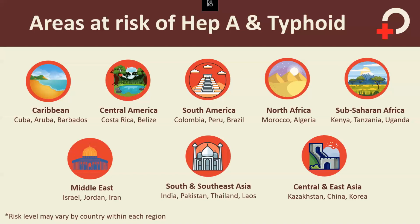So another thing that sticks out when we look at this page is that there are a lot of regions represented. Essentially everything but Oceania has risk for hepatitis A and typhoid. So it's a pretty safe recommendation to say if the patient is traveling, you should look up if the country and the region is specifically at higher risk. Some of the intermediate risk countries and regions include South America, Africa, and the Middle East, with at-risk areas including Central America and Central and East Asia.